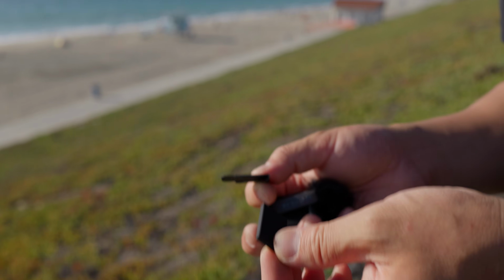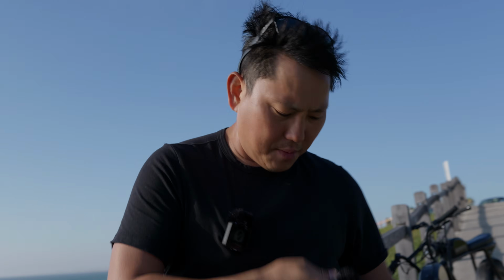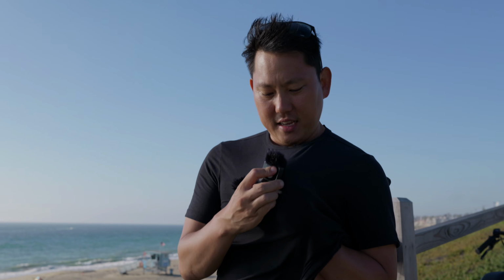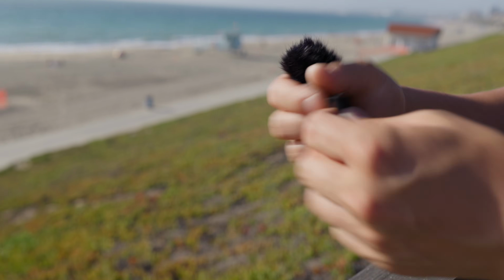And then just like before, we can just attach this wind cover and it locks into place so you can't accidentally yank it out. So this is the magnet accessory. This will slide on, and that makes it so if I want to put it on my shirt like this, I just use the magnet and attach it. And the magnet they include is kind of thoughtful. It's rubberized so that if it's touching your chest, it's not cold or anything.